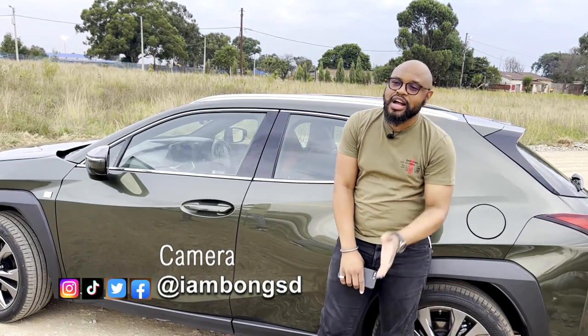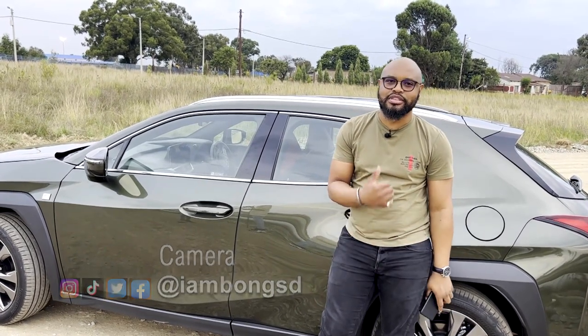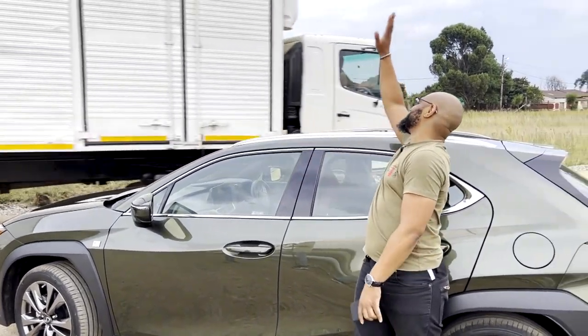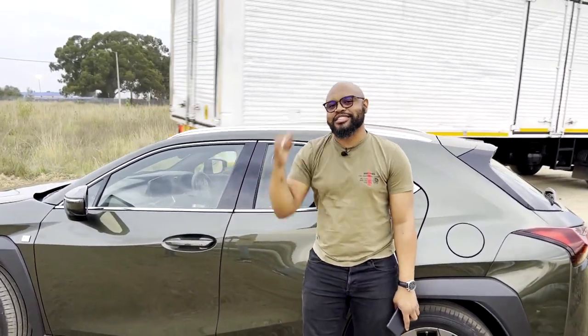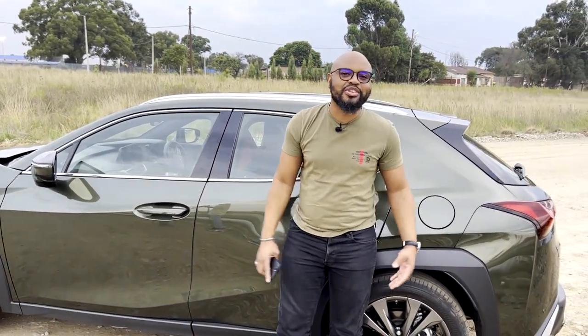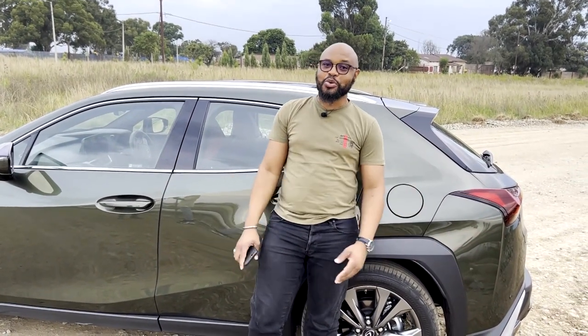When we talk about reviewing cars, we're not talking about this one though. Not that, you know, we talk about a proper machine. It sounds like a proper machine, but it's not.